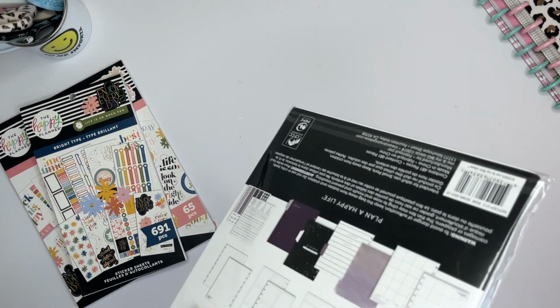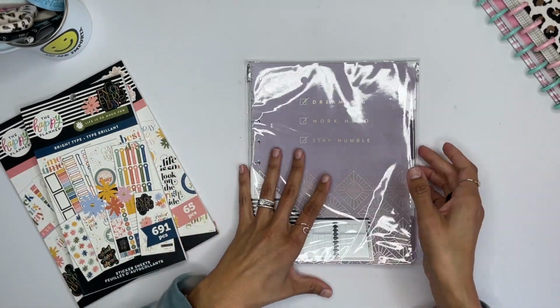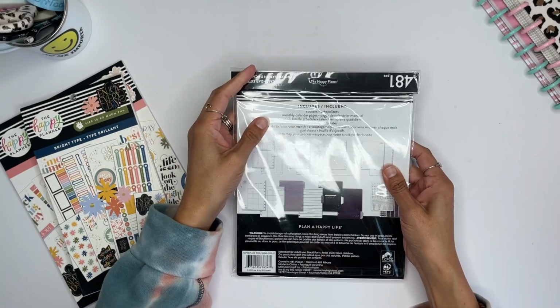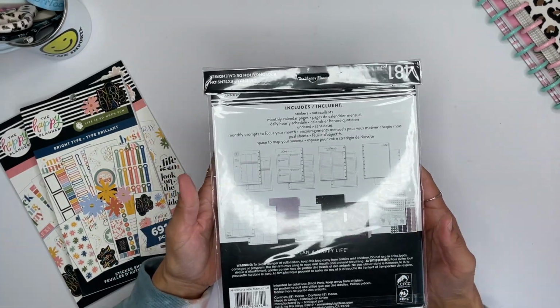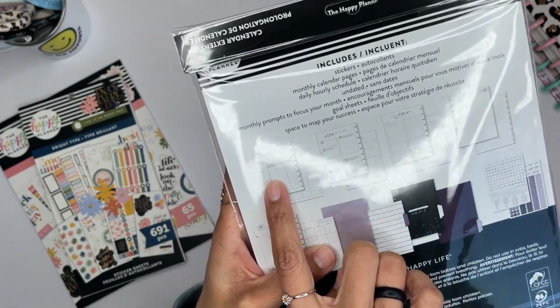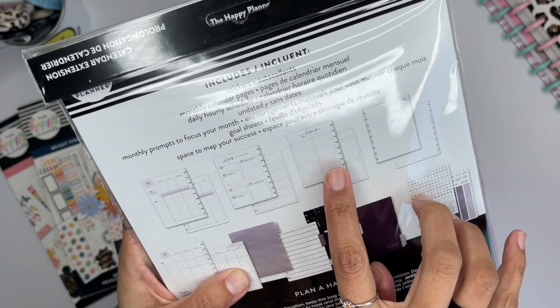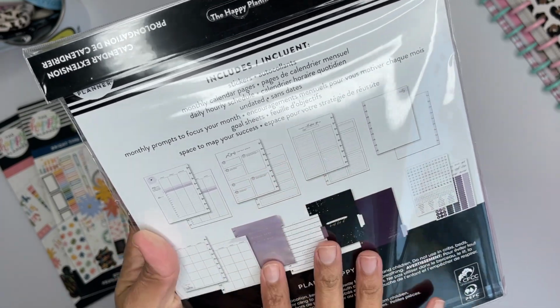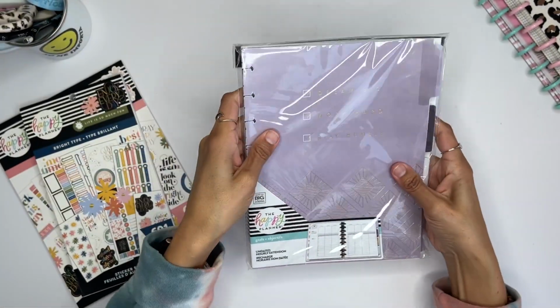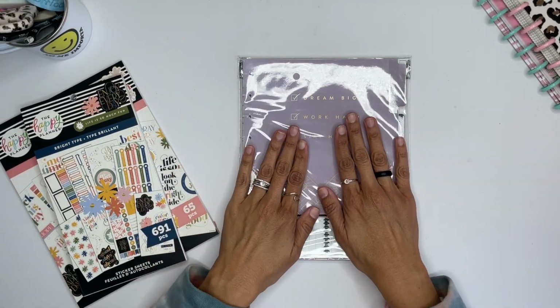Okay, so next up, what else do we have in here? Oh, I got the hourly. It's goals, but it's an hourly. The reason I love this extension pack so much is because you get your hourly pages and then you have goal pages to write down your to-dos and your goals. It's super productive and it's definitely something that I personally have been needing.